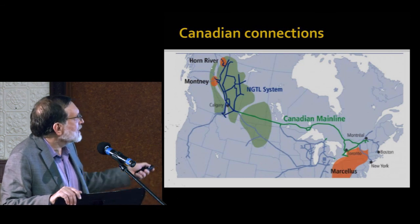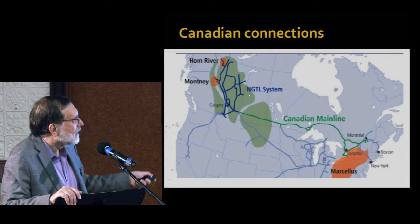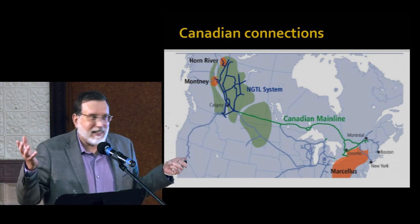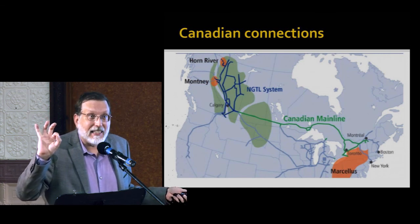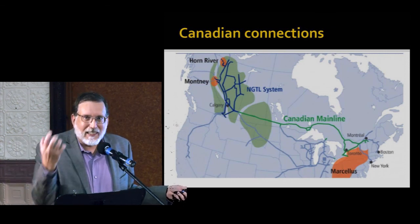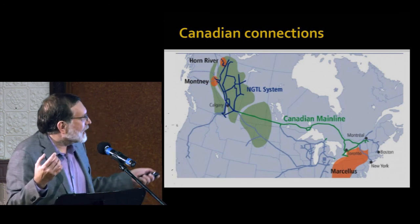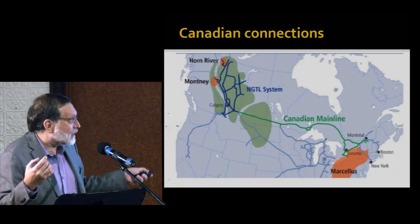The reason for this one is, look up here. The pipelines get connected up here. What's going on up here? Alberta. Tar sands. Tar sands is a huge consumer. We think of it as a producer of stuff, but it actually consumes two things. Natural gas liquids, because they use natural gas liquids, they also call it condensate, to make dilutant, because the tar sand, the bitumen, is too heavy to be moved in a pipeline, so they have to add dilutants. And the other thing is, there's a lot of heat they need to generate to purify this bitumen.